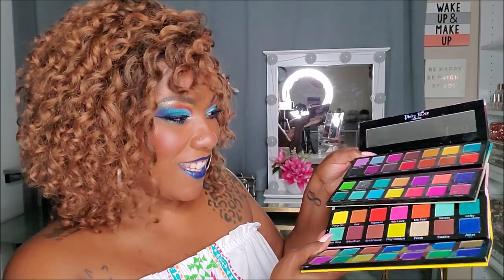So, yeah, but let me just show you quickly the palettes that I played in today. So these are the four Pinky Rose palettes that I played in. Lord, don't let me drop these things, okay? But these palettes, y'all, colorful, beautiful, just right up my alley.